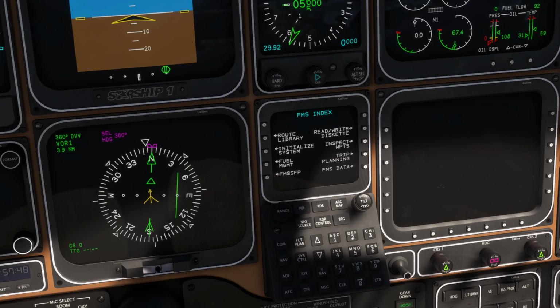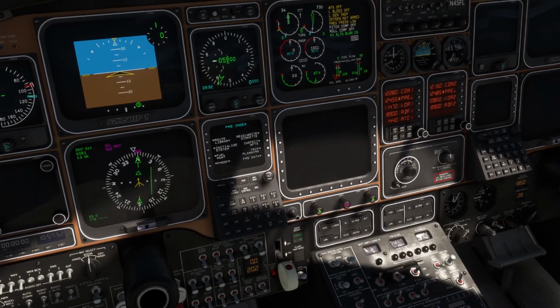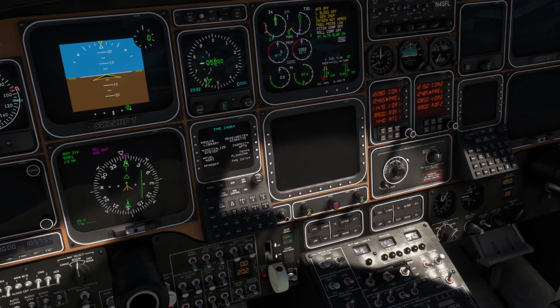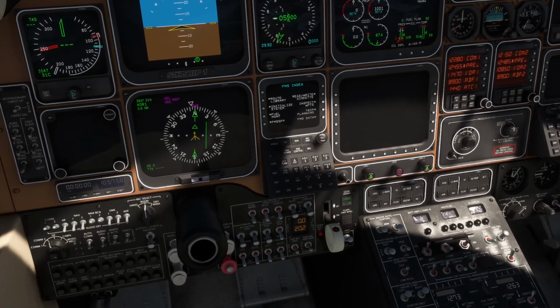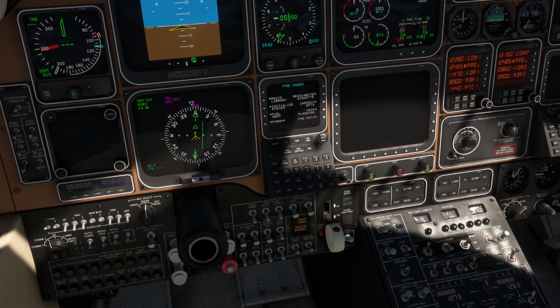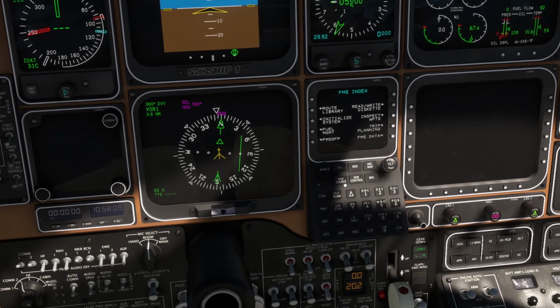So, yeah, I think we need our co-pilot avionics for this. We'll just forget about that for now, although we will need to run through some checklists, so we will need that in a bit. Anyways, let's see here. We can do a couple more things.